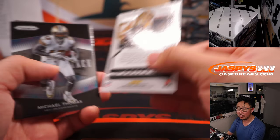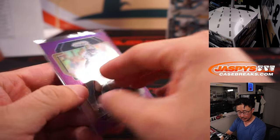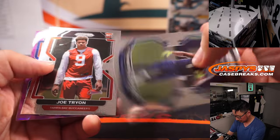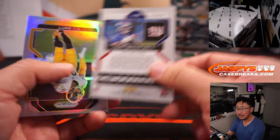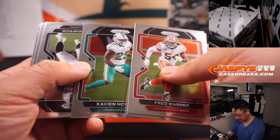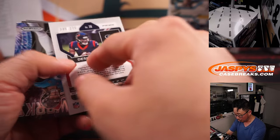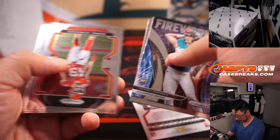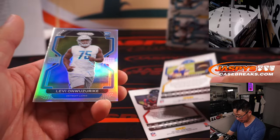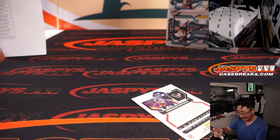We got Deuce McAllister, 57 out of 125. Ship my cards with the Saints. Greg Brightwell, purple cracked ice to 225 for the Giants. TJ Watt, silver. Sean Watson, purple cracked ice to 225. And Justin Herbert, orange to 249. And Levi Onwuzurike, rookie silver for the Lions, Nick T. Justin Herbert, orange for the Bolts.